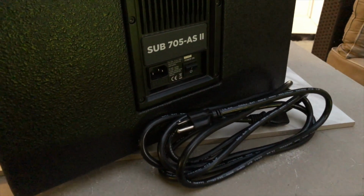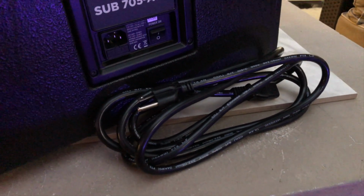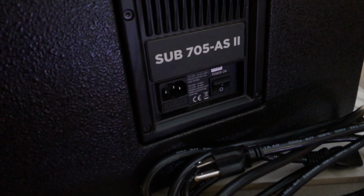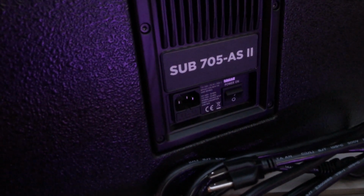So now we've got the subwoofer turned around. Let's look at the back. RCF supplies you with this great 14 gauge 10-foot power cord. It plugs in right down here. It is not a locking connector, but it's a very tight connector, so it doesn't matter. There's no power out link on the 705 series like you get on the 905 series.